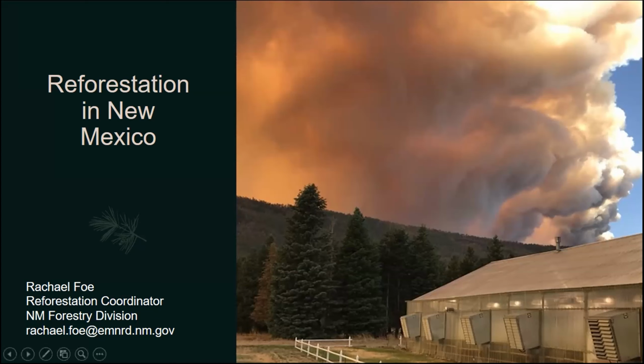Okay. So yeah, my name is Rachel Foe, and I joined the Forestry Division in May of 2022, which is a really interesting time in New Mexico's history because that was our huge fire season. This is the Mora Research Center, the John T. Harrington Forestry Research Center, which is where we currently grow up to 300,000 seedlings a year, and we have our seed bank. And as you can see, this was from 2022. Hermit's Peak Gap Canyon almost came really close to that, and they had to evacuate all the seed and all the seedlings that we had there.